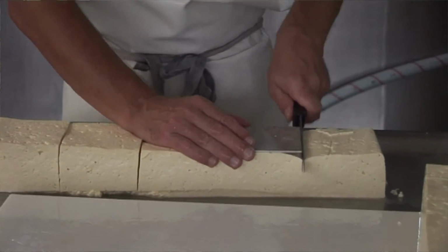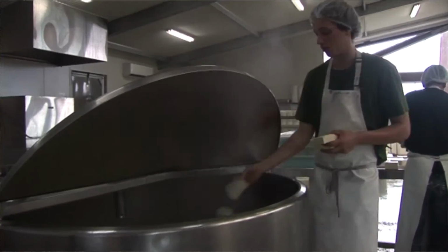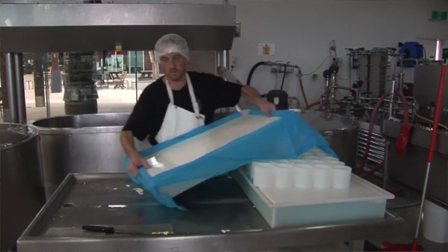So what time do you start in the morning to get all this happening? 7 o'clock. This is a bit longer, this one. By 3 o'clock today, we would have made 260 kilos of cheese altogether. By 3 o'clock we're done.